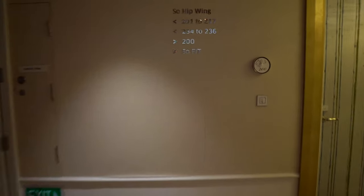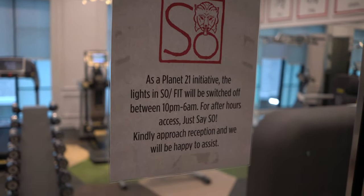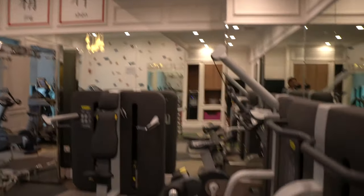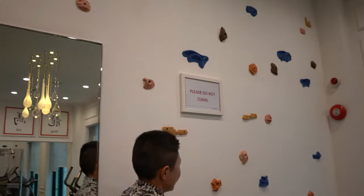Very good. The gym is called Sofit. It's at level 2, and it will be switched off between 10 p.m. to 6 a.m. Okay, let's go in and have a look. So the gym here is quite small, but it looks quite practical. And this is actually just for display. It will request you not to climb. Water dispenser right over here.